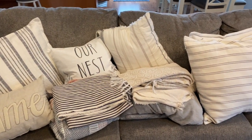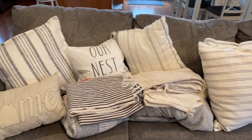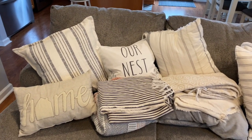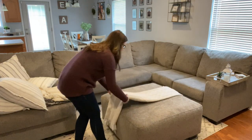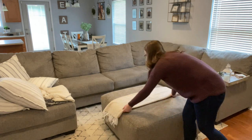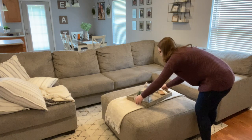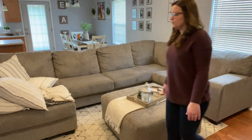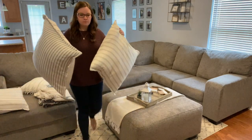As you can see, I have a little bit of a blanket and a throw pillow problem in the living room, so we're going to go ahead and organize this. I am a firm believer in using blankets as decoration, so here I'm adding one of my smaller, thinner blankets across the ottoman so that we can easily grab it and it can be used as a decoration. Next, I'll be grabbing my throw pillows.